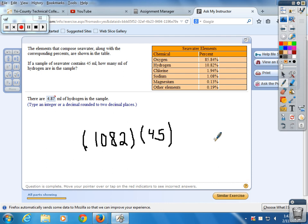What did I do? Where did 11% come from? I rounded this up to 0.11 in my head, and then I took 10% and I added 1% to it, and that's how I got whatever I got. What did I get? 4.95. And what does the answer actually come out to be? 4.87. And that's the answer.